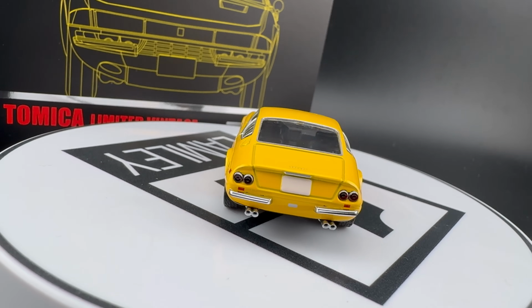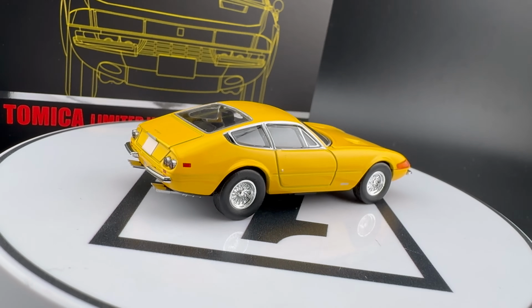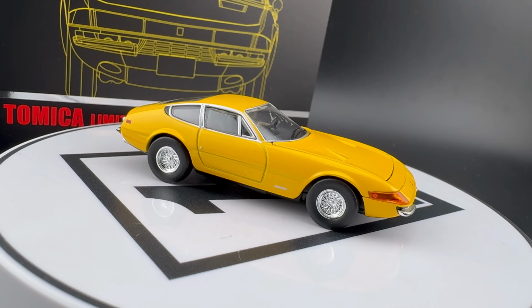My Tomica Limited Vintage collector side is very different than my Hot Wheels or other collecting. I treat these a little differently. I just become a different kind of collector.